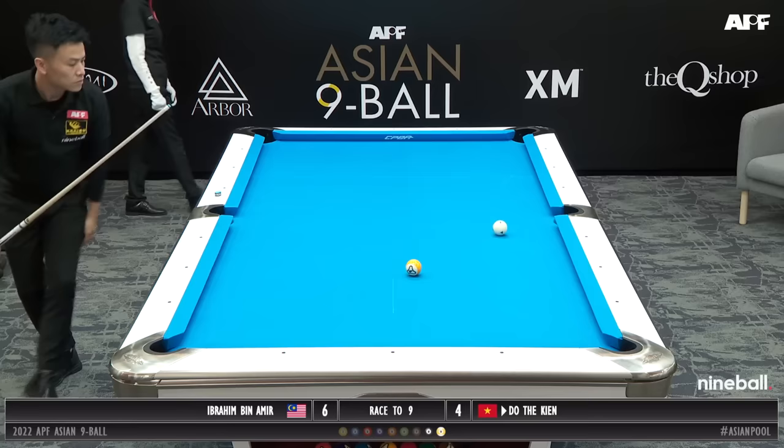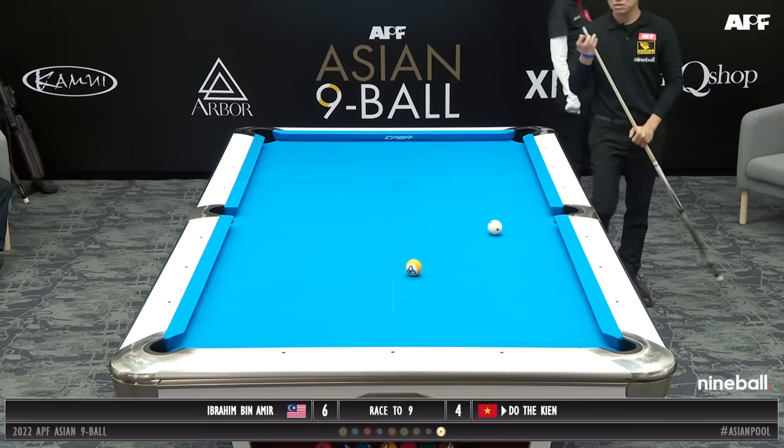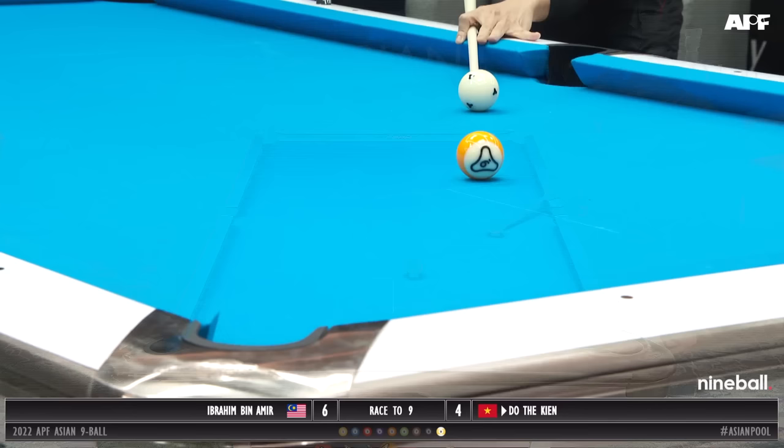What a shot. Yeah, and he didn't look like he liked the shot, did he? But in the end, it's gone in. Wet and clean as well. Maybe he just was disappointed with the shot he left himself on the eight.